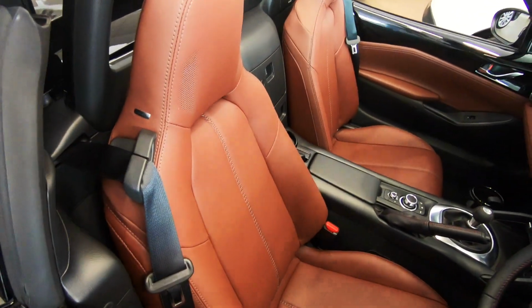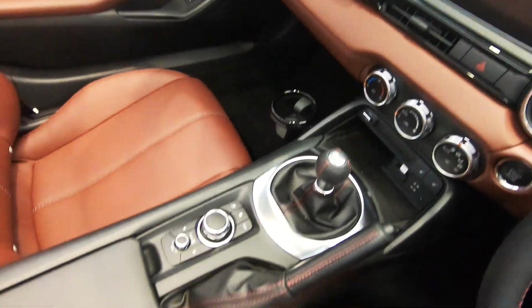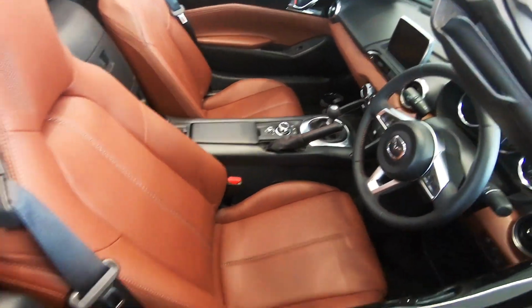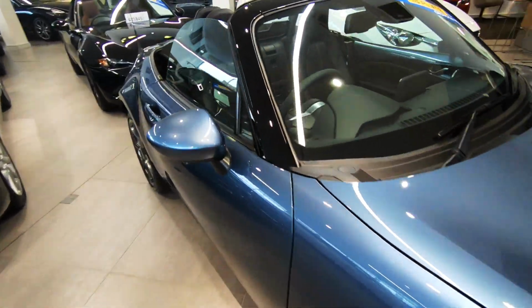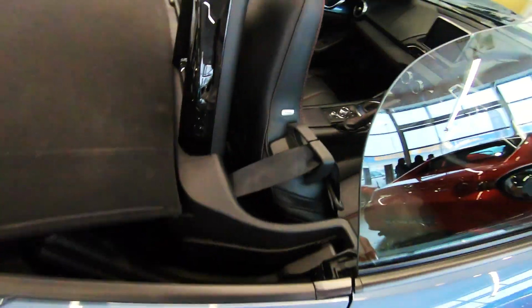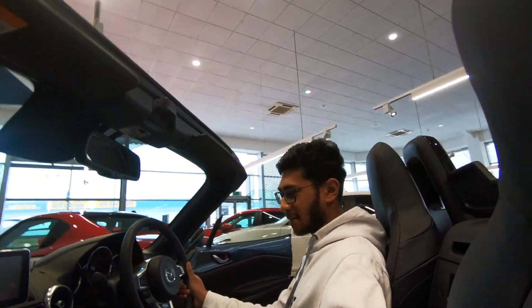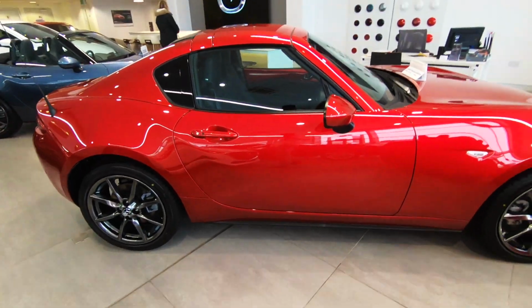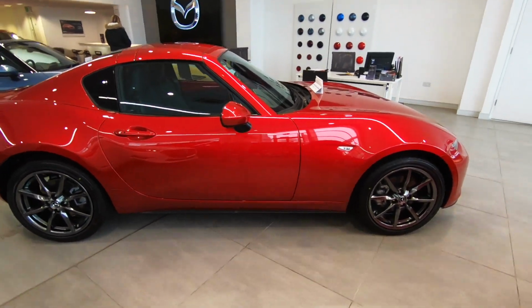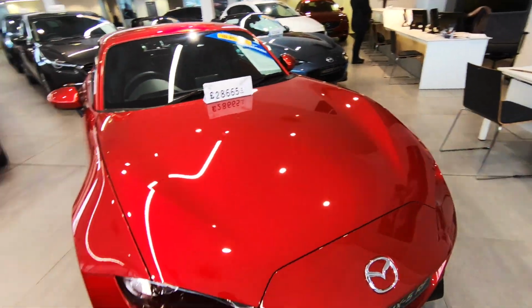Interior, my goodness, black and brown. Passengers, they got a couple. It doesn't matter. It's all for the driver. That's a nice color. Check this. Have a convertible as well, so it's not bad. There's something about this Mazda that I really like. Just look at it. Not bad, eh? This is the sort of car that you need in Spain. Roof down, just enjoy it.